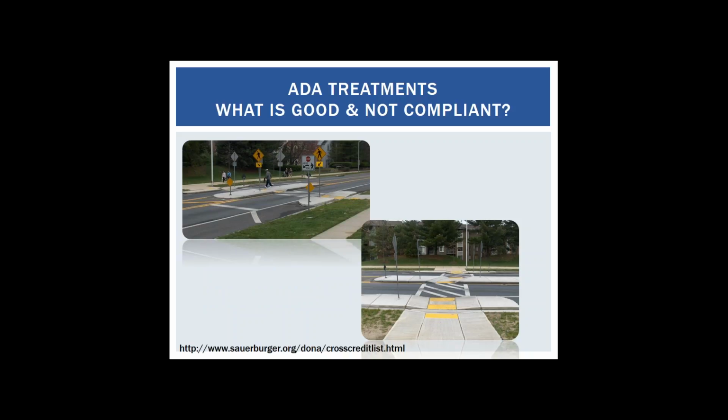Okay, again, ADA treatments, what's good, what's not good. If this were a class session, we'd have a little question and answer session here. Give you a couple seconds to look at this and see what you think you can find here. I'll take a little drink of water while you're doing that.